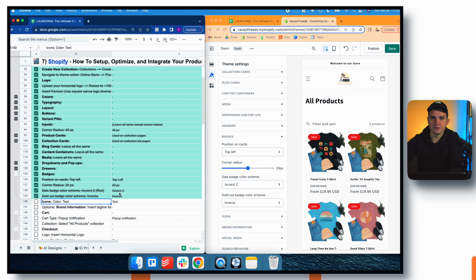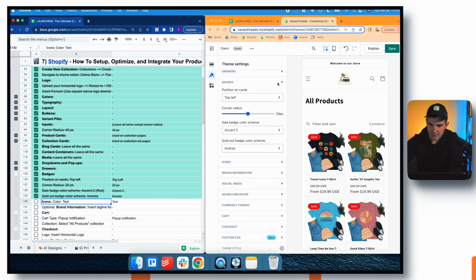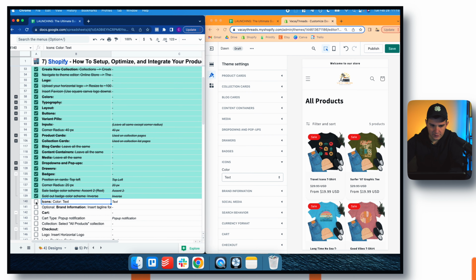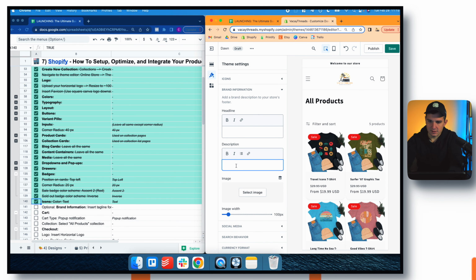And again, if I'm moving too fast through this for you, feel free to pause the video, go back. This is here for you, so use it however it's useful. Icons, text color. So don't have to change that. Optional, your brand information. You can just put your tagline here. This isn't that.